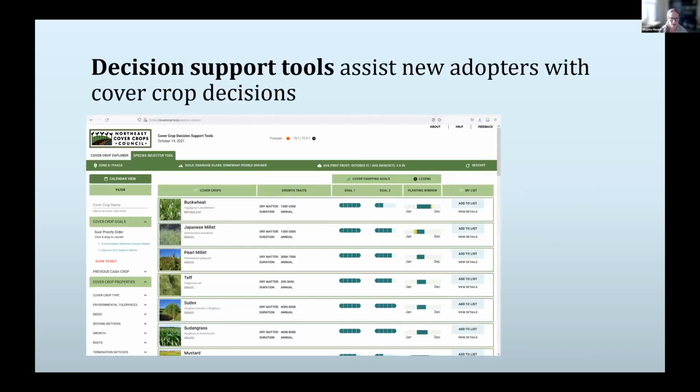And as farmers are beginning to adopt cover crops on a larger scale, we see that there's more infrastructure being developed to help farmers figure out how to make decisions. Cover cropping is a fairly knowledge-intensive practice, and farmers often struggle to figure out what species they should be planting, at what time of year, at what seeding rate, and many other question marks for them.